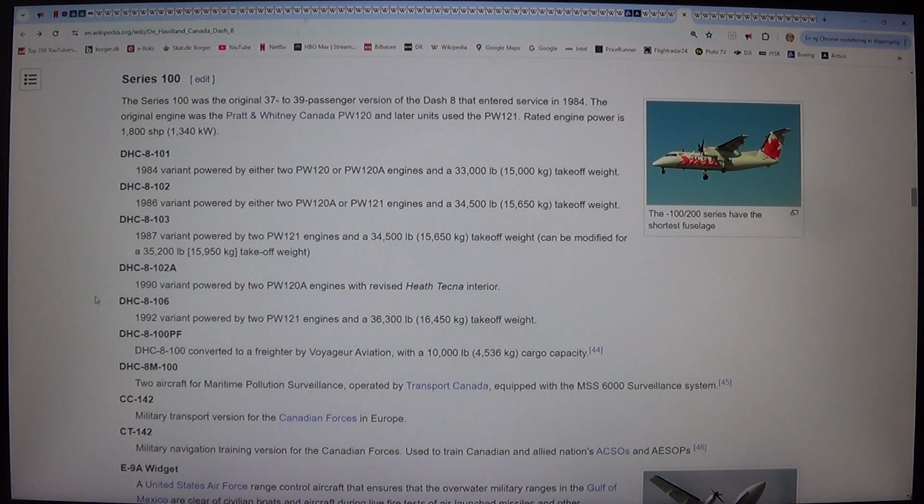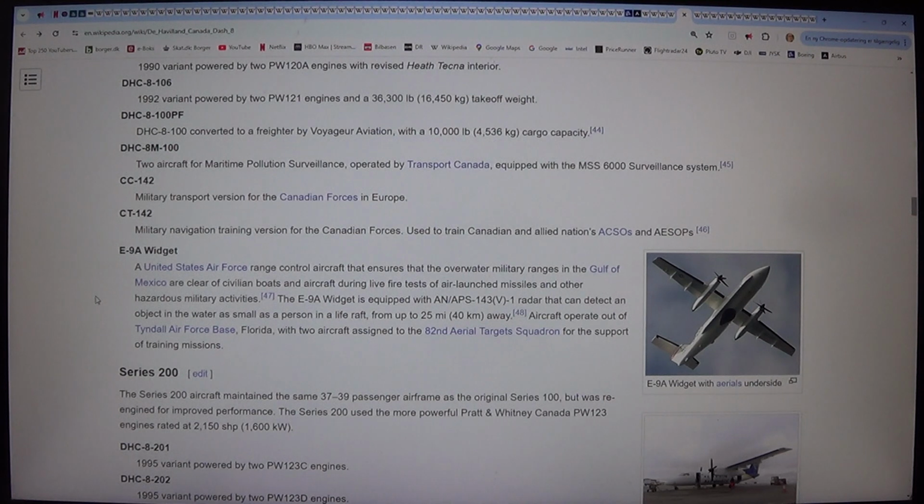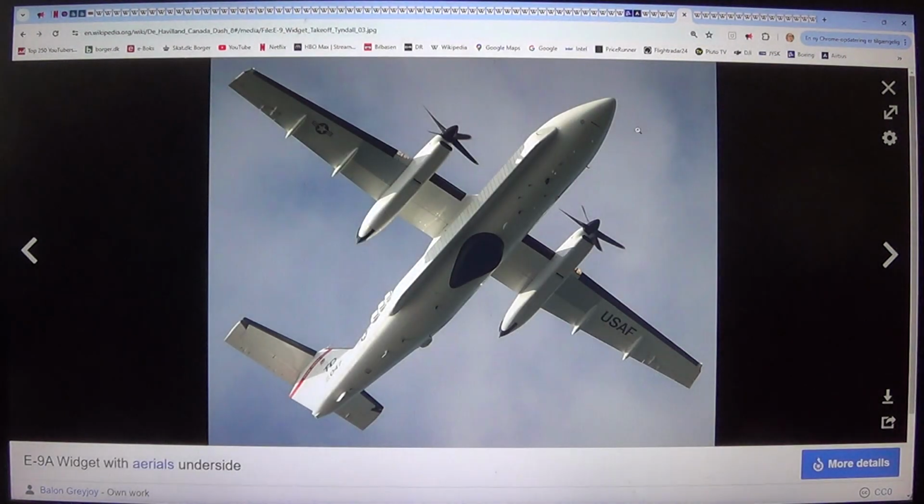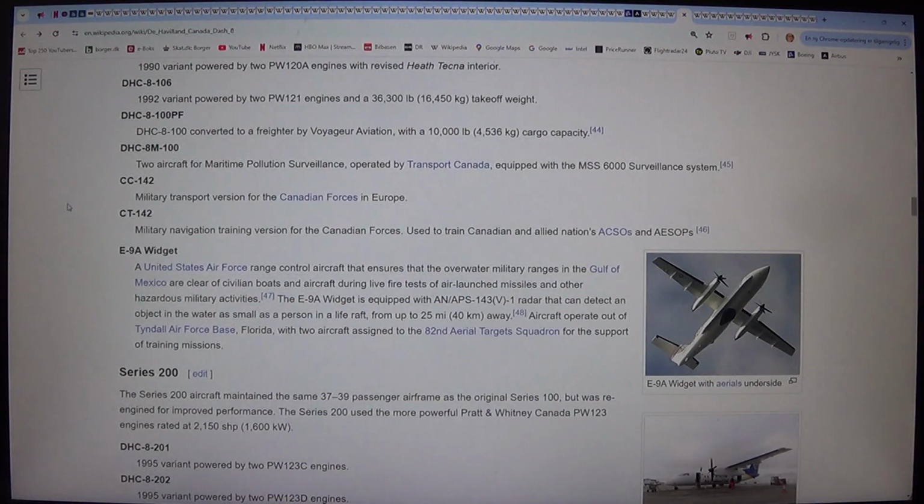DHC8-106: 1992 variant powered by two PW121 engines and a 36,300 pound, 16,450 kilograms, takeoff weight. DHC8-100 PF: DHC8-100 converted to a freighter by Voyager Aviation, with a 10,000 pound, 4,536 kilograms, cargo capacity.